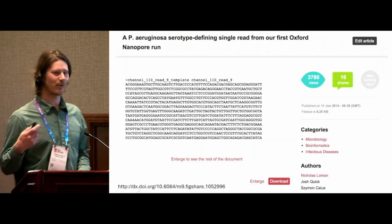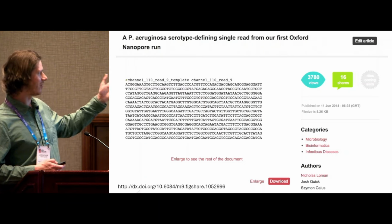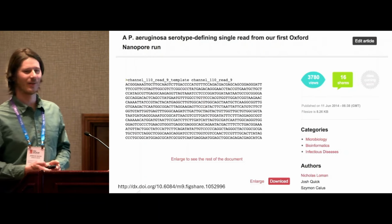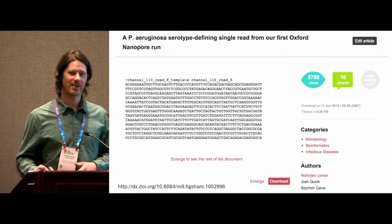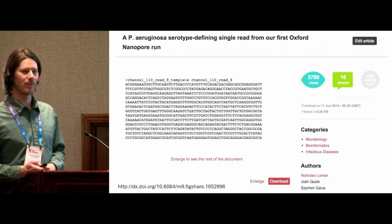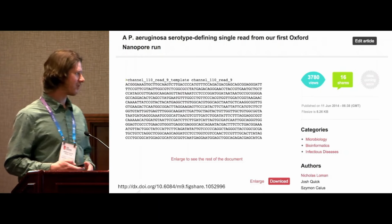But I was looking back through all the old slides, and our actual first publication, if you like, or Figshare article that Nick posted up was on the 11th of June 2014. So it was 10 years ago on Tuesday since we did this first ever sequencing run. And the first real run that we actually did was a Pseudomonas DNA sample from an outbreak of hospital-acquired infection that we've been investigating.